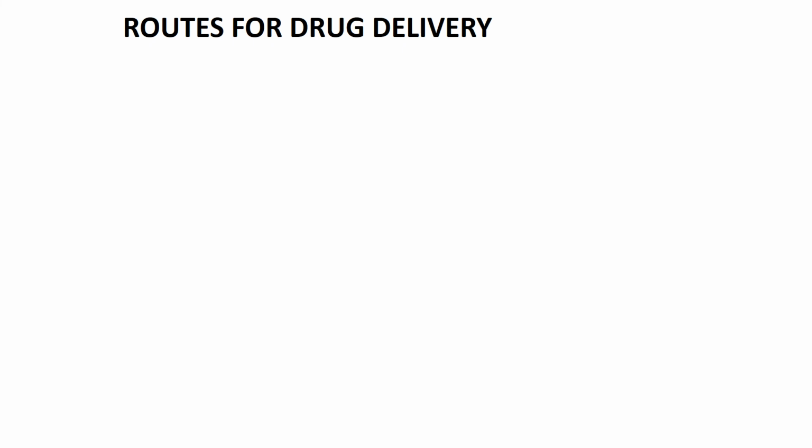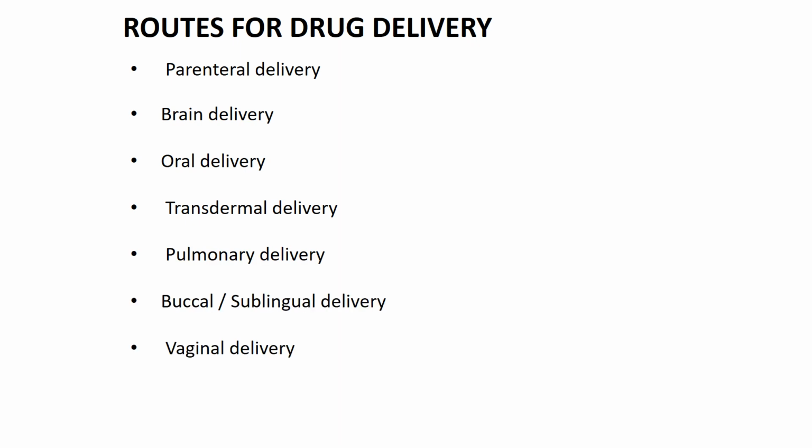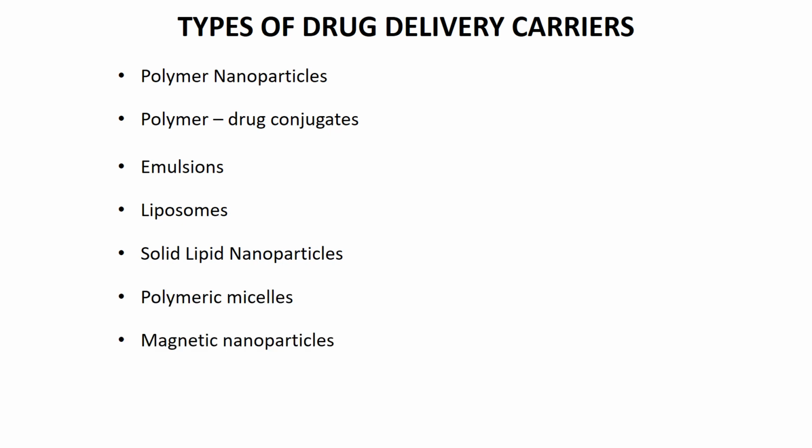Now the routes of drug delivery: parenteral delivery, brain delivery, oral delivery through capsules and pills, transdermal delivery through skin patches, pulmonary delivery, buccal and sublingual delivery, vaginal delivery and ocular delivery. These are some of the drug delivery carriers: polymer nanoparticles, polymer drug conjugates, emulsions, liposomes, solid lipid nanoparticles, polymeric micelles, magnetic nanoparticles, and dendrimers.